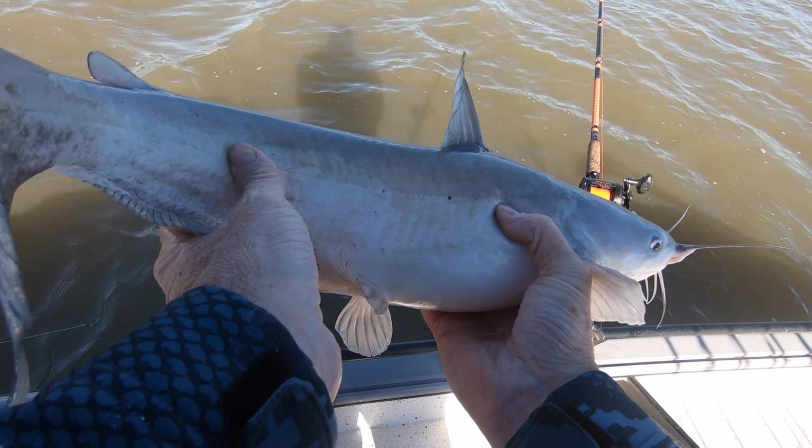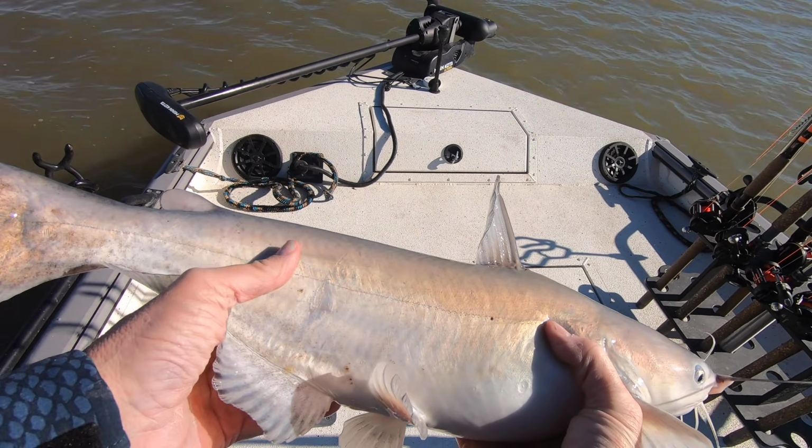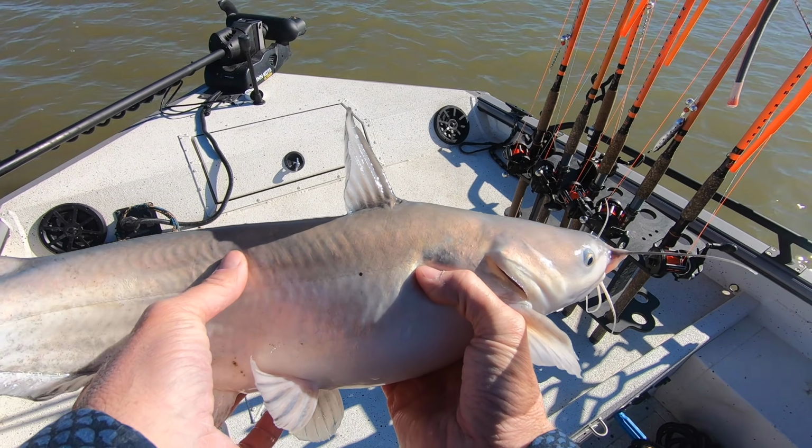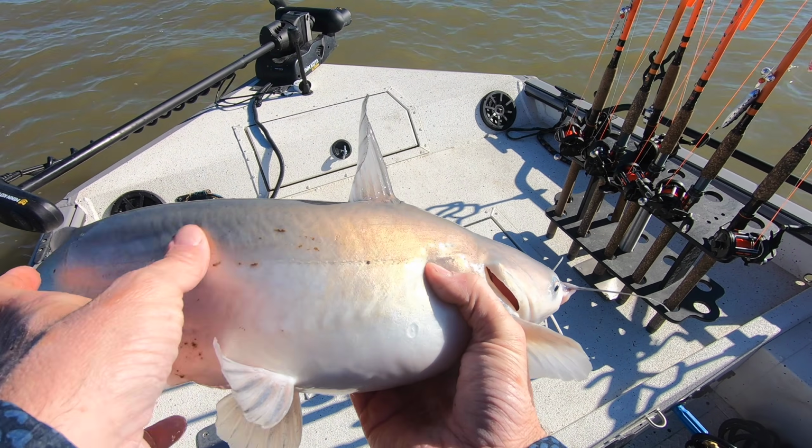This fish has got mud all over it. I don't know how well this is going to show up. Let me get in the sunlight here. I don't know how well this is going to show up on camera, but it's covered in mud.